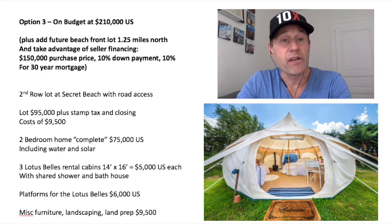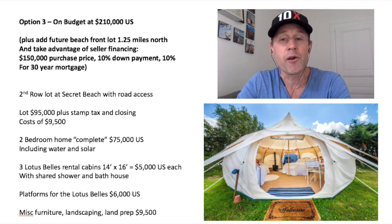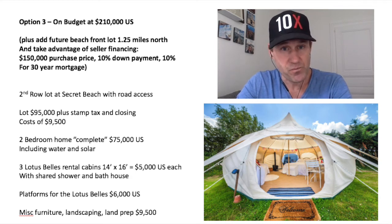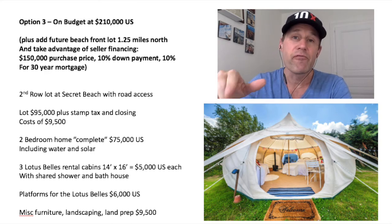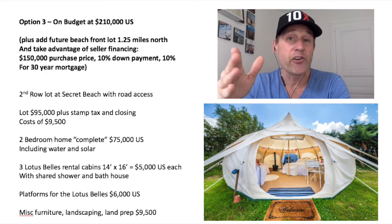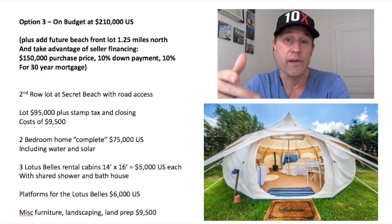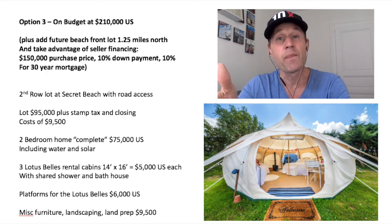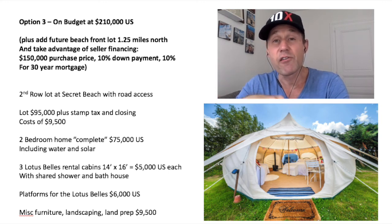Or you might even do both. Let's say you did option 2 here. You got this second row lot. What if you did all this with 210, but on top of that, you put 15 grand toward the beachfront lot up north to secure that, and now you're just making monthly payments until the time you can pay that off and do something on that. So that might get you the best of both worlds, right? So you spend your 210 here, plus you get the beachfront lot on the north side with seller financing.